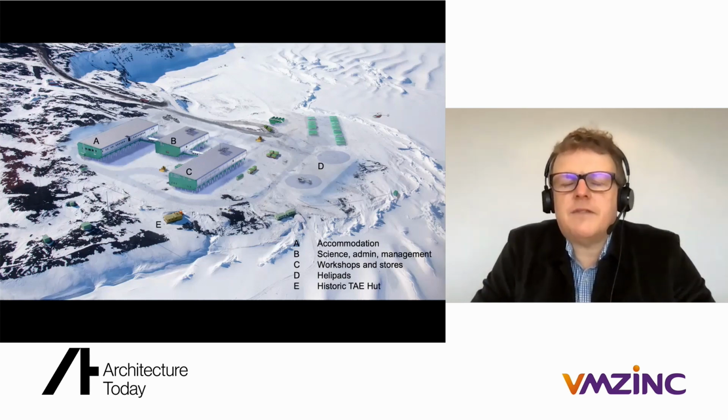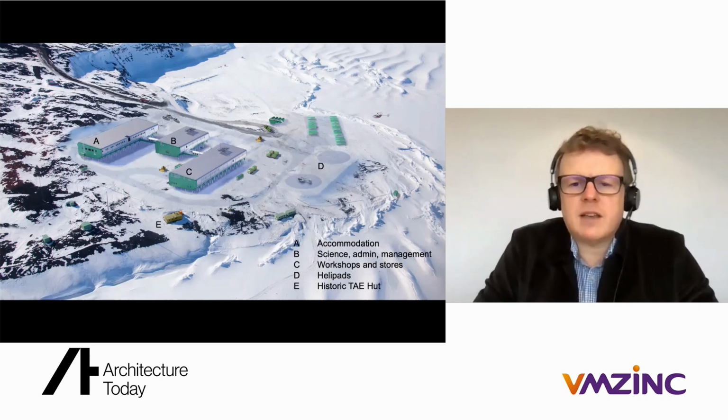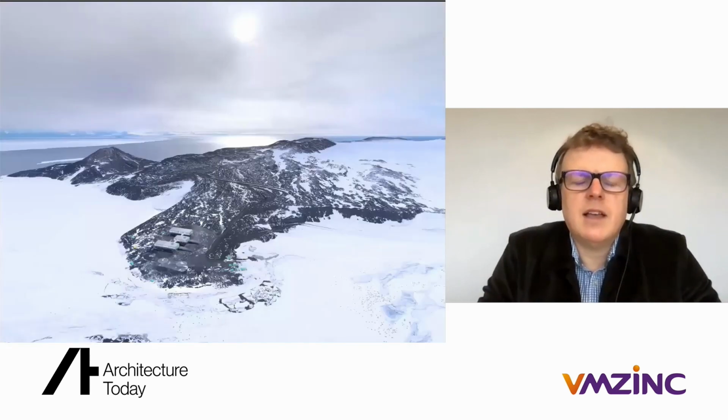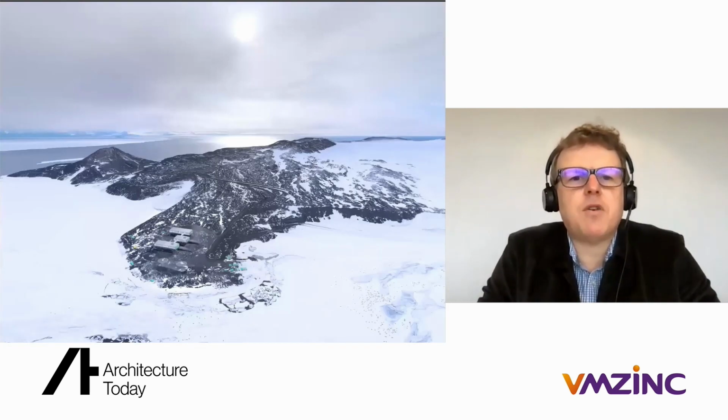Some of the other features that you see around the site are helipads. There's quite a bit of other storage for fuel, for vehicles and for snowmobiles and so on. And there's also the remains of Hillary's original 1957 hut, what's called the Trans-Antarctic Expedition Hut, which was recently beautifully conserved by the New Zealand Antarctic Heritage Trust. Here is the building in the context of Pram Point.